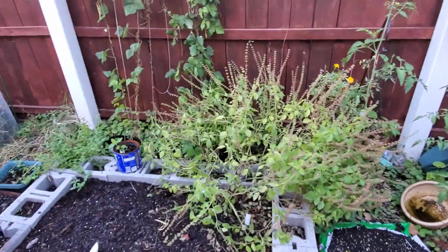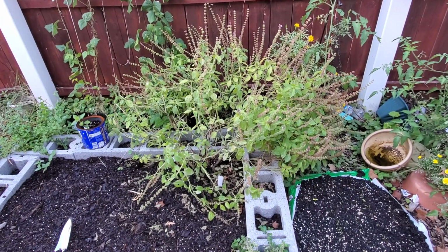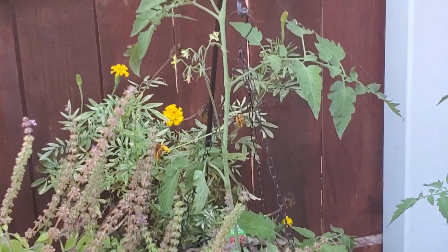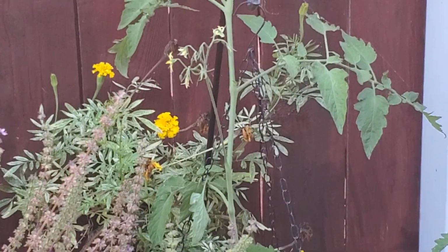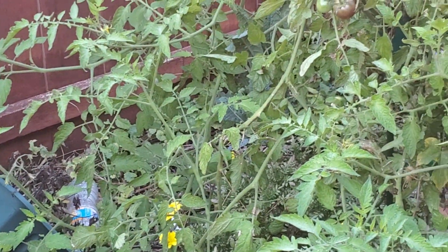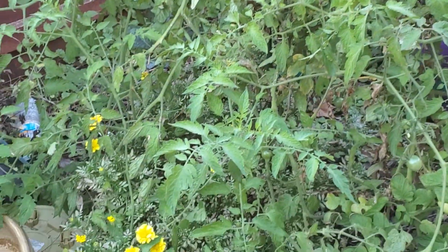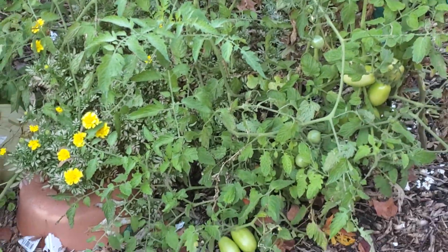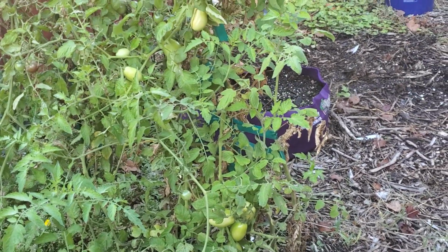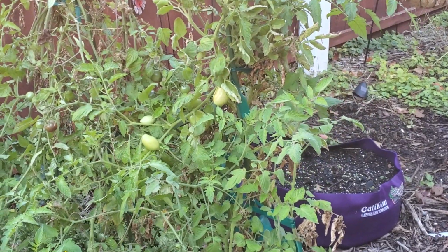So look at the holy basil hanging on there. I really believe it's going to be done after this frost we get tonight. It's supposed to get down to 30 degrees, but look at these tomato plants. Look at that, flowering. It's still putting out tomatoes. This is a black cherry and aroma tomato plant right here. Isn't that something? I'm just leaving it there to see what happens after we get another frost.